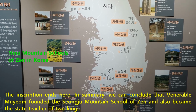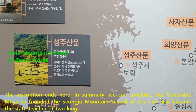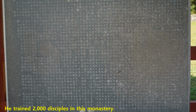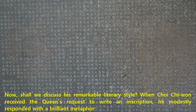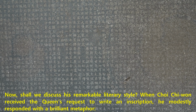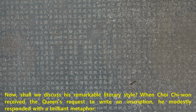In summary, we can conclude that Venerable Muyam founded the Seongju Mountain School of Zen and also became the state teacher of 2 kings. He trained 2,000 disciples in this monastery. Now, shall we discuss his remarkable literary style? When Chechiwon received the queen's request to write an inscription, he modestly responded with a brilliant metaphor.